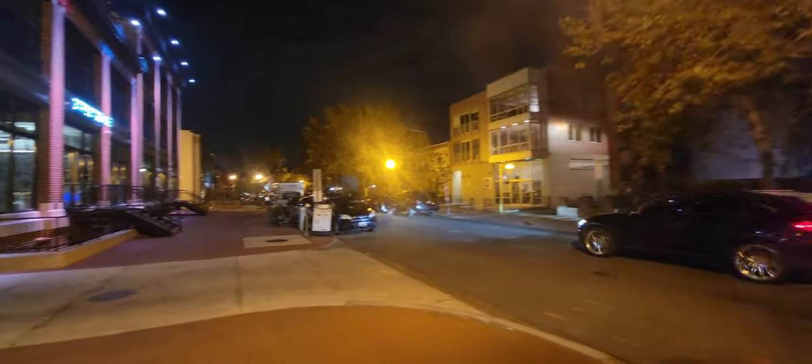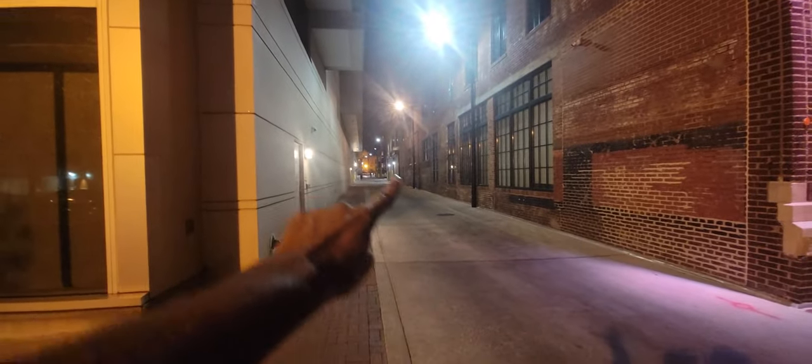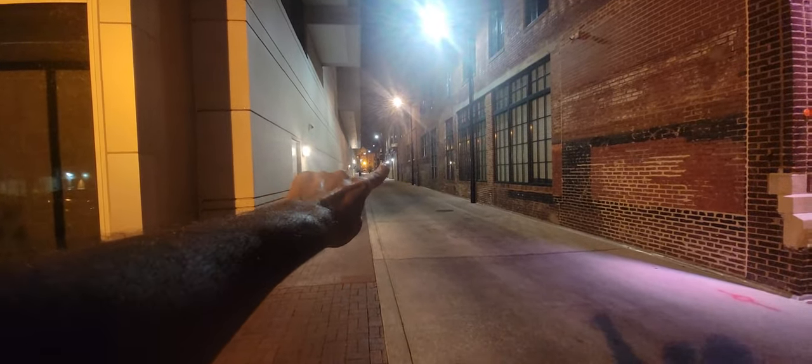Let's see. Right over there, I'm not gonna walk too far, but another point of reference is right through this alley. Right up that alleyway, right there is the Howard Theater. Just to let you guys know that. Let's cross the street.